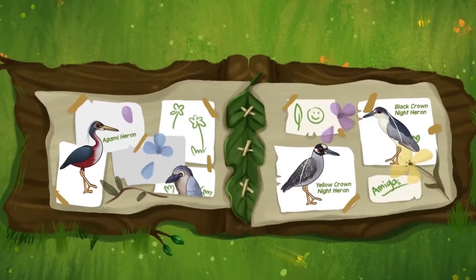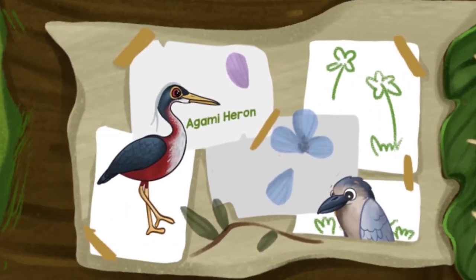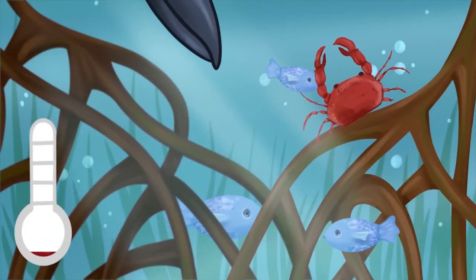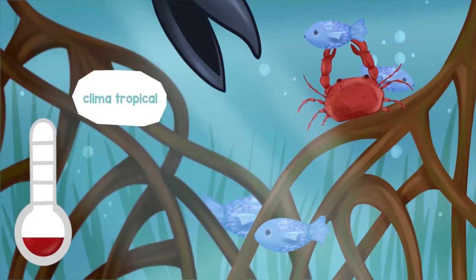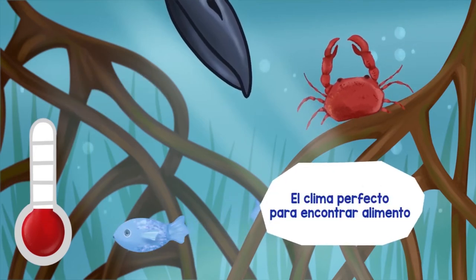The boat-billed herons are pretty outgoing. They share their habitat with other birds. In the tropics, by the water, they find a good source of food and excellent nesting grounds.